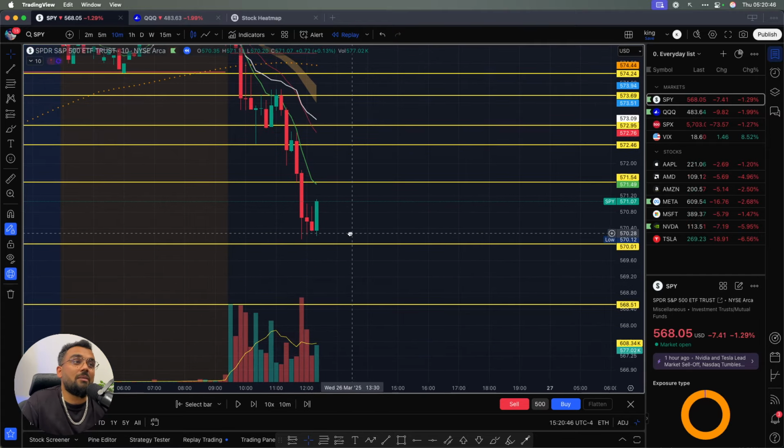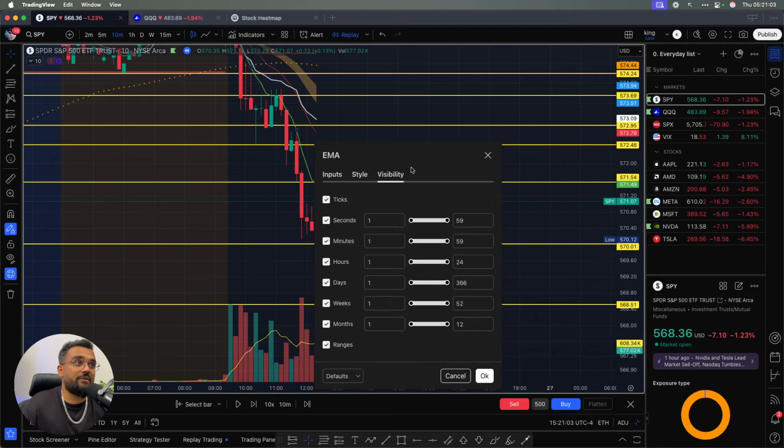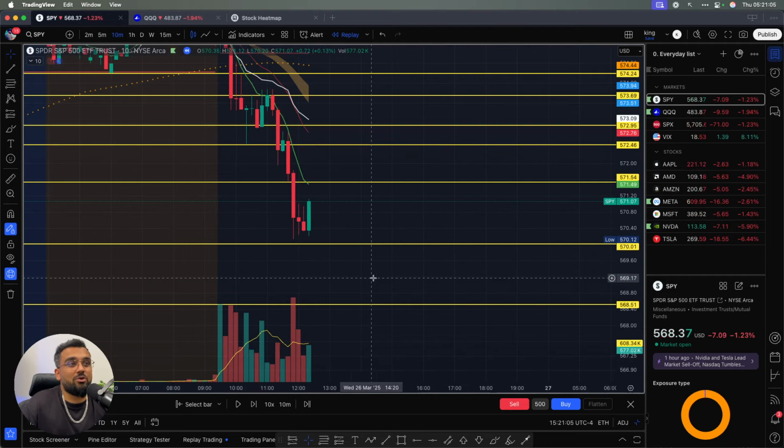I'm like, it's a similar setup to what I showed you on AMD before. It's forming a flag, has broke below the hourly level, bouncing off the hourly level, trying to go and touch this 8 exponential moving average. And this is my 8 exponential moving average settings, by the way, if you want to know. And I'm like, this could be nice. This could be really, really nice, right?